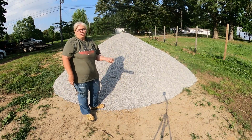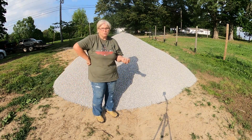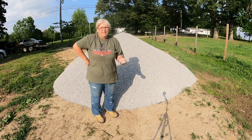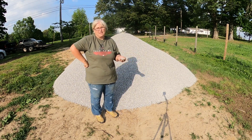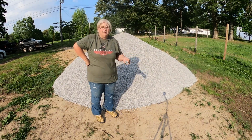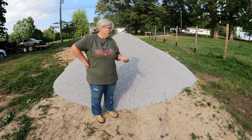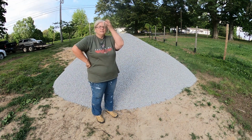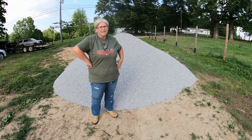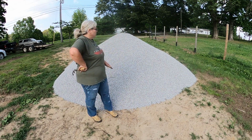It's not like 33C. Okay, 33C will pack into concrete. This is just like the crushed limestone stuff that I was wanting to put down. But this is not like pea gravel. You know how pea gravel slips under your feet? This doesn't do that. And I'm so excited about getting this put down.